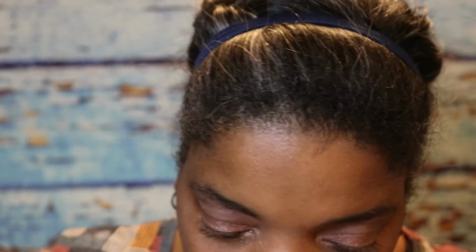Guys, I went on ahead and finished the eye look. Okay, that was my daughter in the background. I went on ahead and finished the eye look. I am now at the complete eye look.